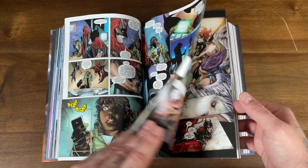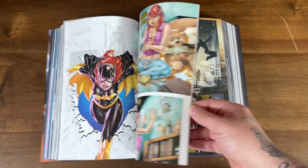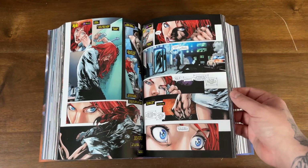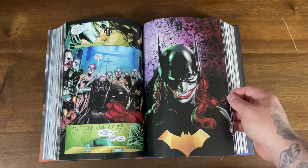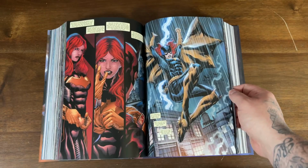You know, not to say like Batwoman. Like I'm not really too familiar with Batwoman's story, but it seems like Barbara Gordon has more of a right to fight crime alongside Batman, you know, just because of the family ties. So great artwork throughout this run.